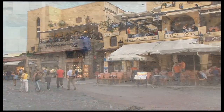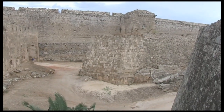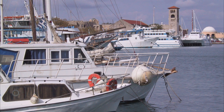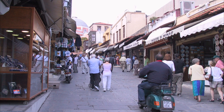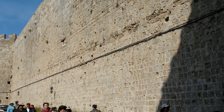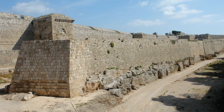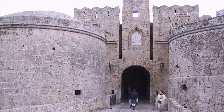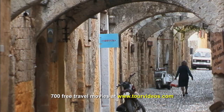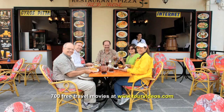Here's a slice of the ancient walls that go around Rhodes, one of the most fortified cities from the 1500s. The Knights of St. John built up these huge walls that go around the city, protecting it from invasion by the Turks. Fortified gates as well. We'll have a whole day in Rhodes to thoroughly explore this really wonderful historic city.